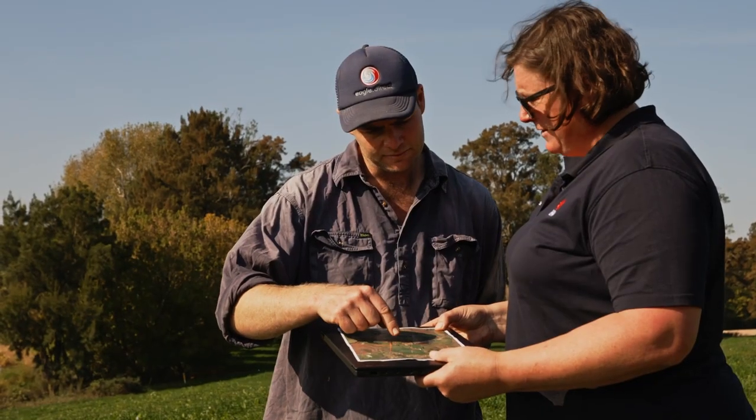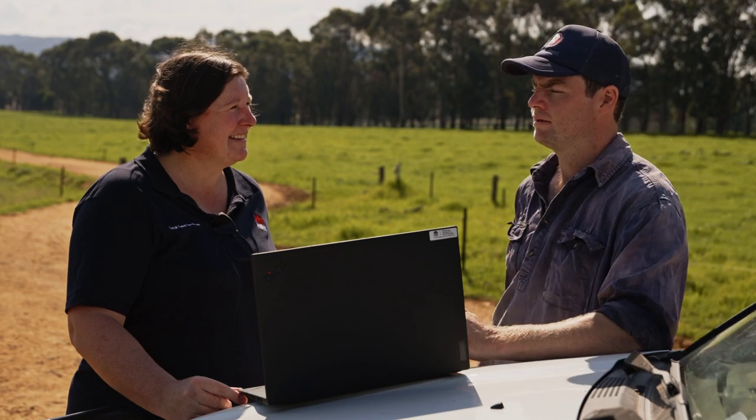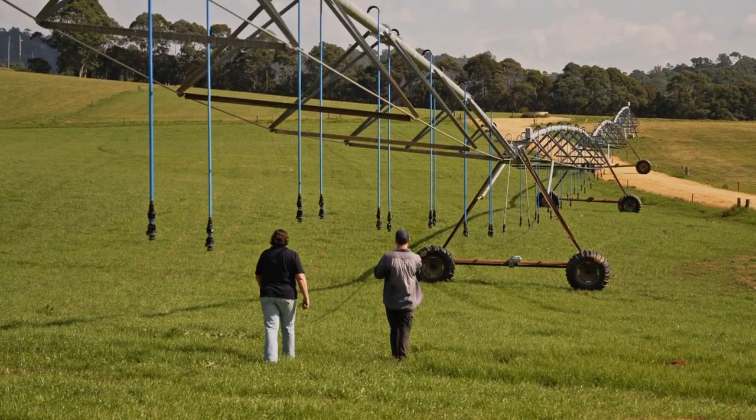Will, in the management of this farm, really follows best practice methods. So that involves having a plan which looks at inefficiencies and problems and then adopts techniques or technology to address those. So here we have the irrigation system which has been upgraded to be more efficient.